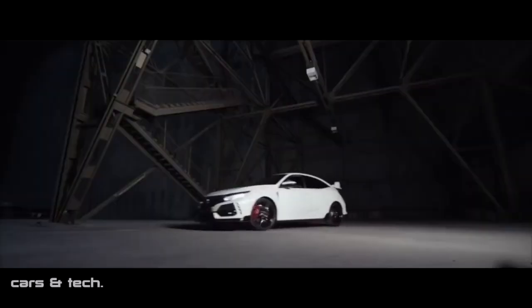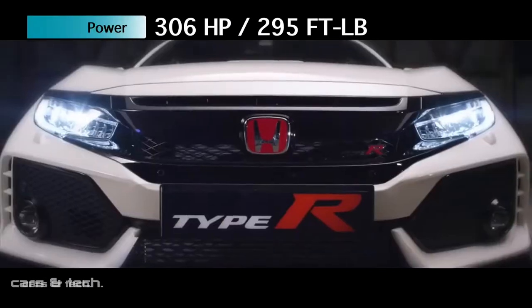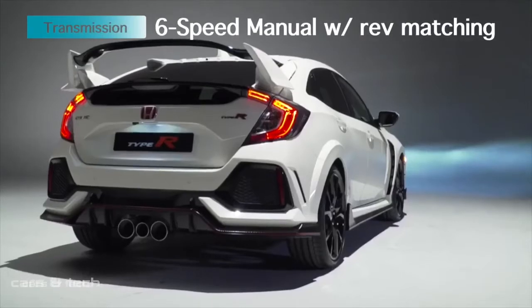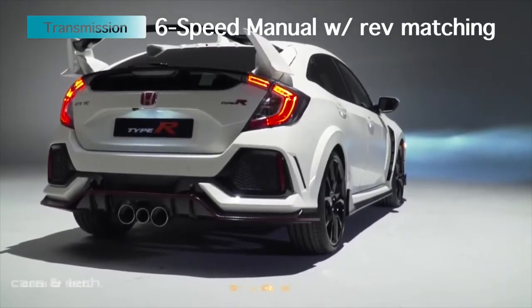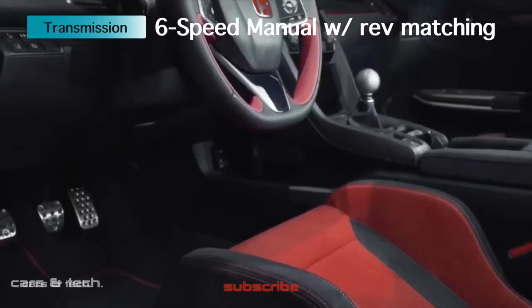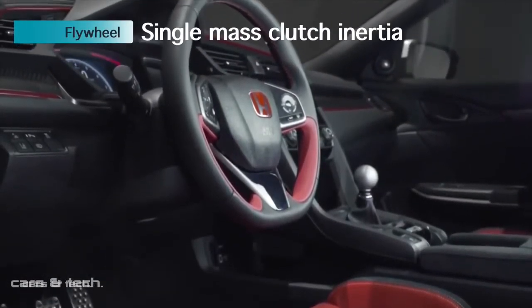Really looking forward to the Type R, the pinnacle of Honda performance. The interaction is between the driver and the handling on a road course. The car is phenomenal. You can drive it to the track and then take it on the track. And then when you're done, you can go over to the grocery store. It's got to be the most aggressive, fastest, most radical version of the Civic ever.